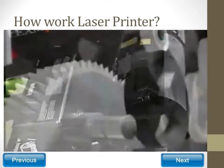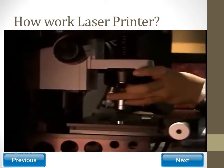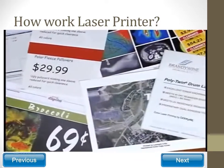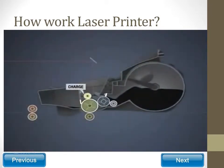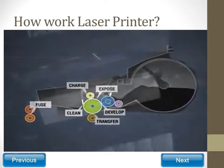Filled with toner, but an assembly of more than 80 different components, performance engineered exclusively for the printer for which it was designed. It's the heart of the printing process. How does a laser printer transform characters into hard copy? There are six distinct processes involved in producing a laser printed page, all of which occur within the cartridge.